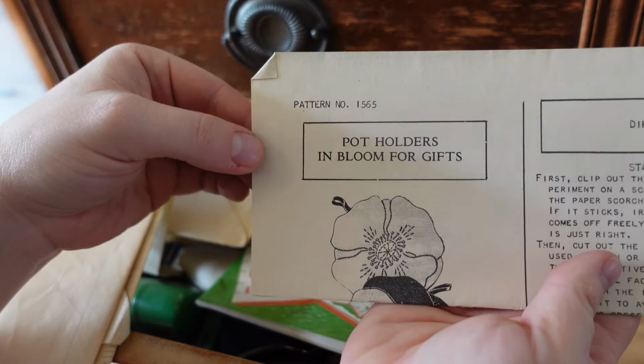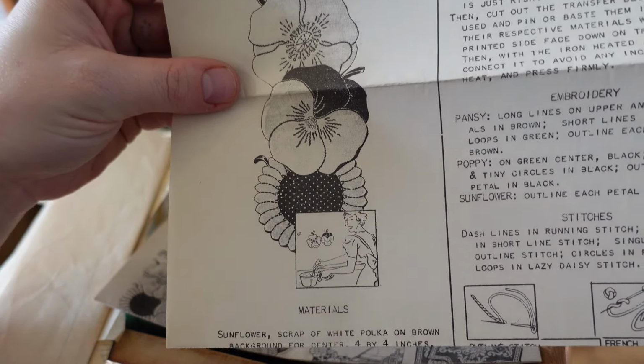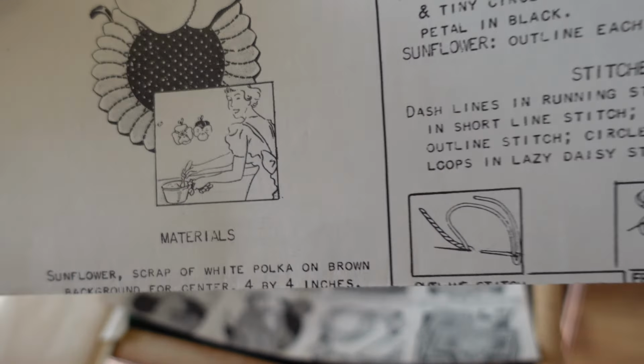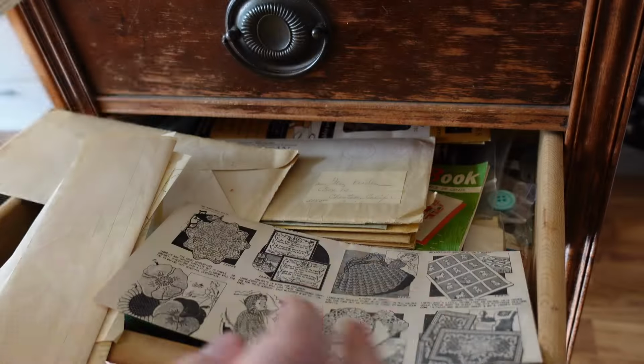Oh, I see right here. Okay. Pot holders in bloom for gifts. So this is what it's supposed to look like. How cute. So it's got all of the flowers on there. Look at that little Betty Homemaker down there. Oh my gosh, this is so cute. That is adorable.